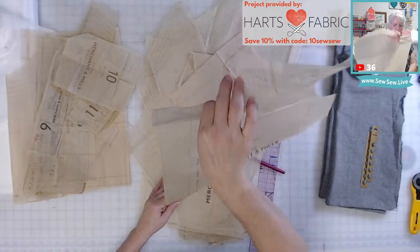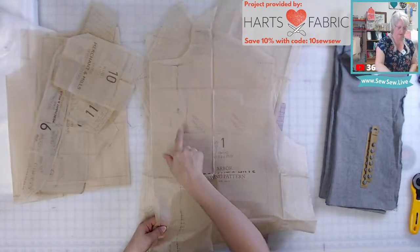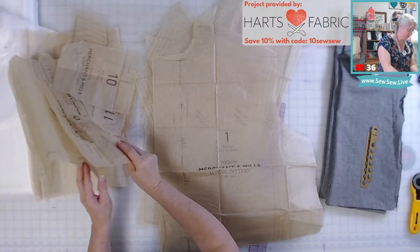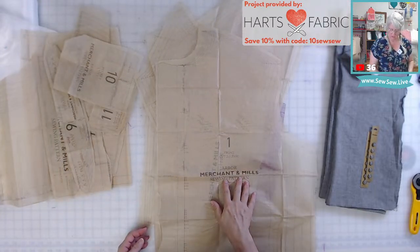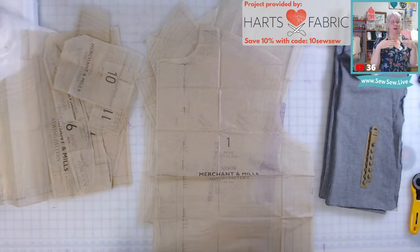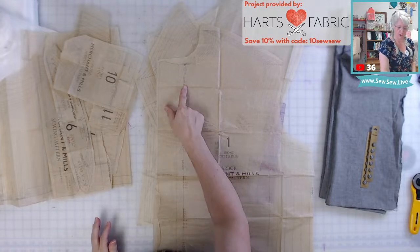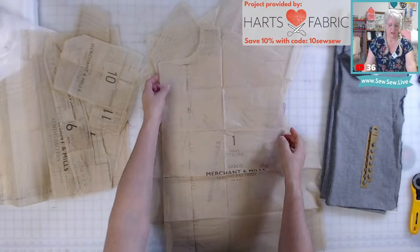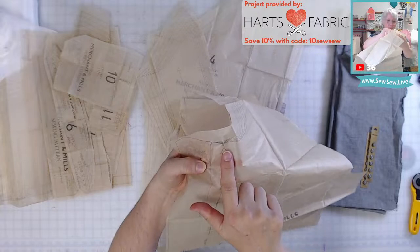So this is a fold over placket, right? It doesn't have a separate pattern piece for the placket. You cut 2. This is so funny. So you could put it on the button side of your placket and strategically place it. This is your center front right here. So that notch right there is your center front.